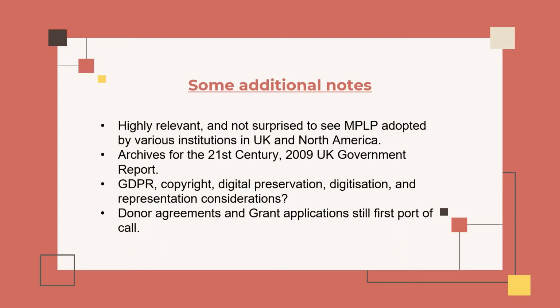As we're saying, one of the things about MPLP is that as far as I know, other institutions at times have selected which parts they want to take an MPLP approach to, so they might be MPLP in regards to the preservation practices, but less so with arrangement. I don't think it's something that you have to be all in or all out for.